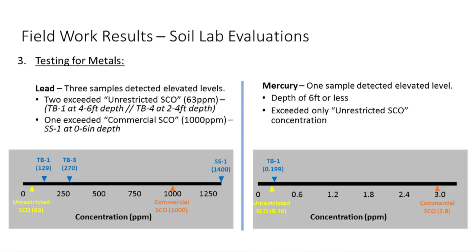They tested for metals in samples. One metal that was detected that exceeded the thresholds was lead. 3 samples detected elevated levels. 2 exceeded the unrestricted SCO, 1 at a depth of 4 to 6 feet, another at a depth of 2 to 4 feet. A third exceeded the commercial SCO at a depth of 0 to 6 inches.